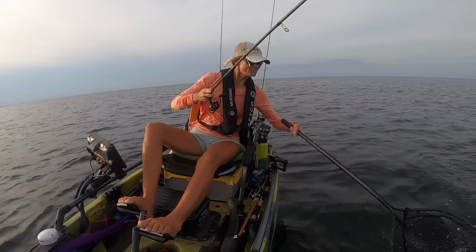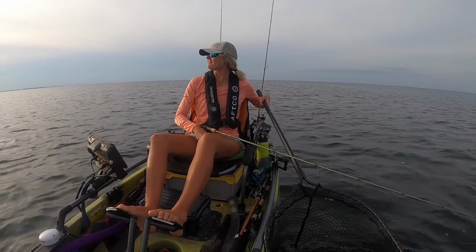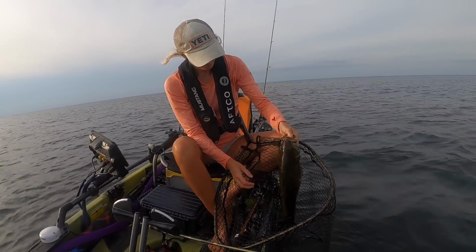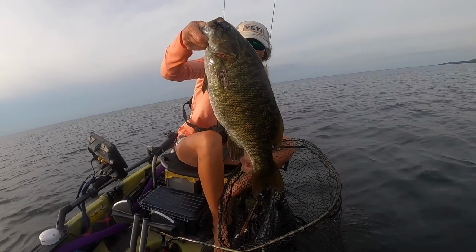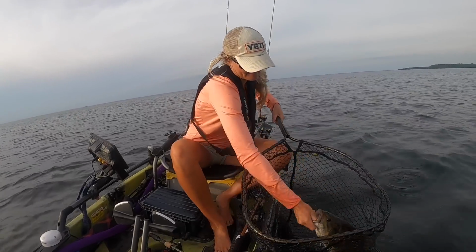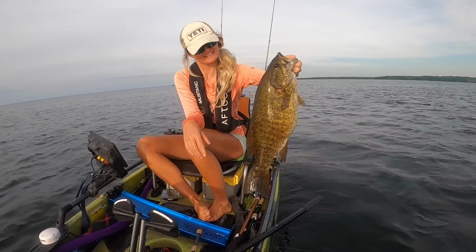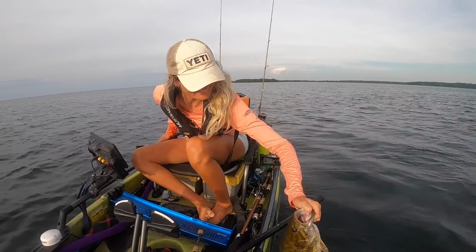Yeah, that's a giant. Oh, that is definitely my biggest of the trip. Look at that thing. What a freaking fish on the fighter fly. That's definitely over 5 pounds. Oh yeah, we'll put it on a scale. Oh my gosh, that thing is a freaking giant. 5.1 pounds. Mille Lacs giant.